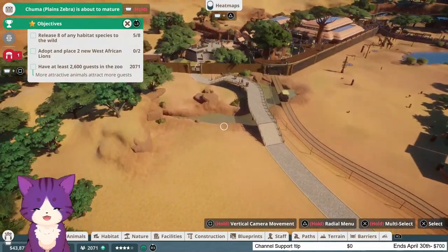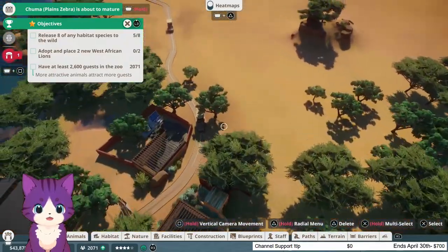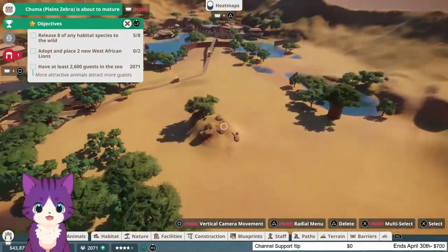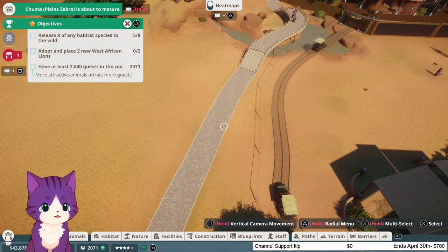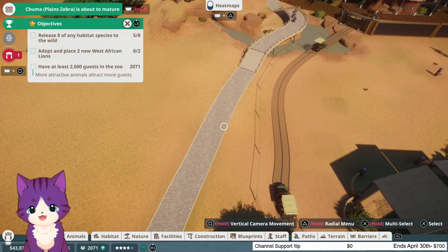That's fun stuff. I see. So this is like an unused bit, so I could wall off to over here, basically. I'm going to have to really be careful with this, because I don't want to end up having a public path through the lion habitat. That would not be good at all.